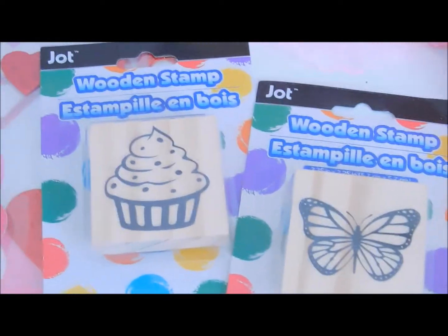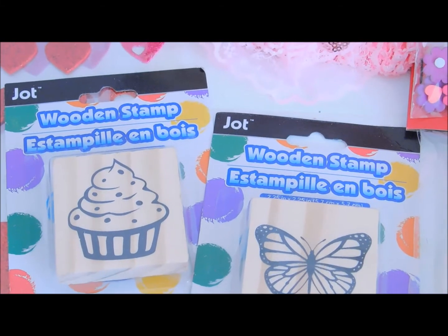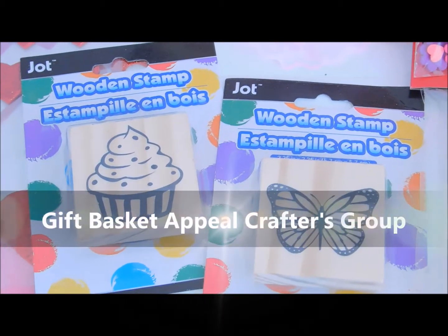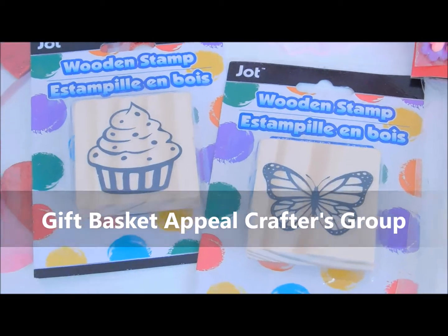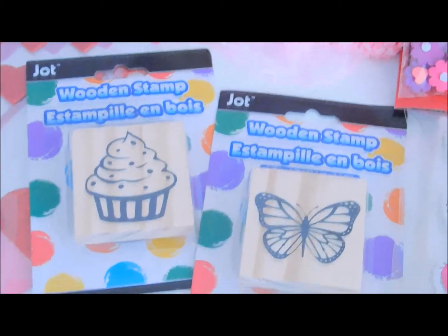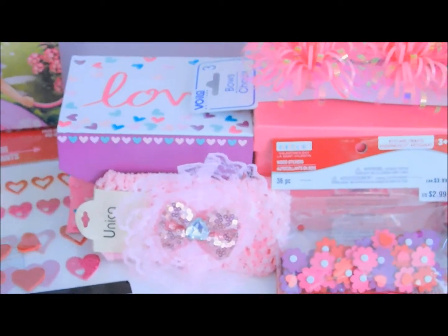And if any of you guys are in the Basket Appeal Crafters group on Facebook, there are lots of those, so many creative people in that group. You should go check it out. And Tracy Phillips is the coordinator of that group. So these are nice for our little scrapbookers, card making, and that sort of thing.